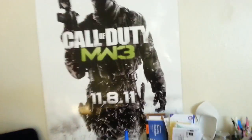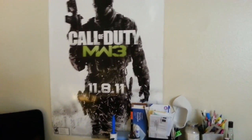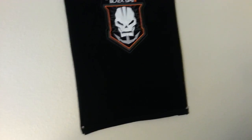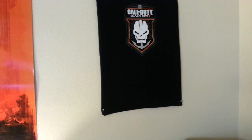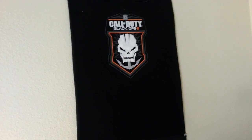A poster, this was actually from a friend who works at GameStop. This was a poster that they had out in the window, which is pretty nice. It's a really good looking poster. Not that I love Modern Warfare 3, but I really do like the poster. This is a shirt I got from E3. I went last year. A friend of a friend actually works at G4 and was able to get me in all 3 days for free, which was awesome.